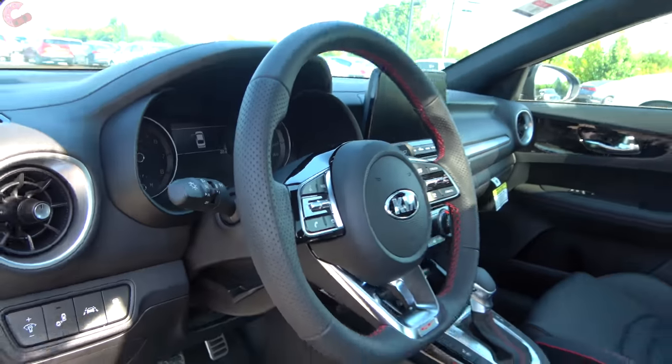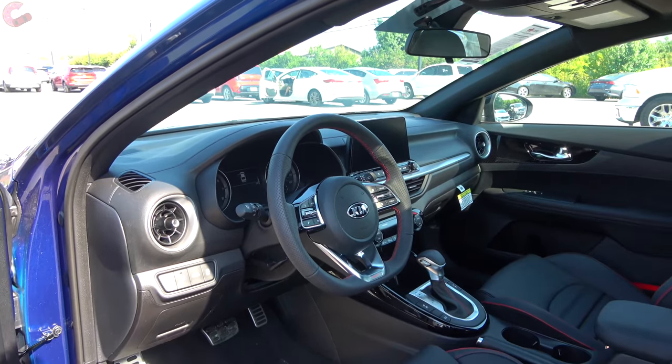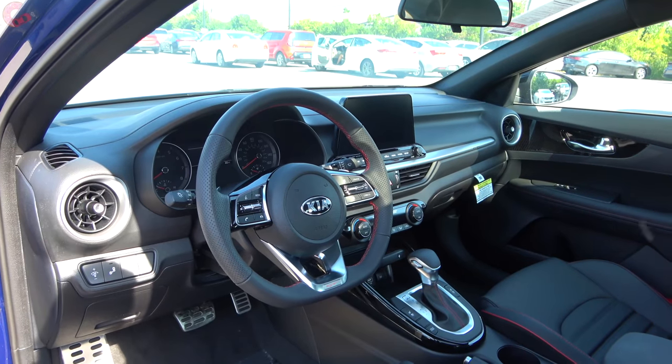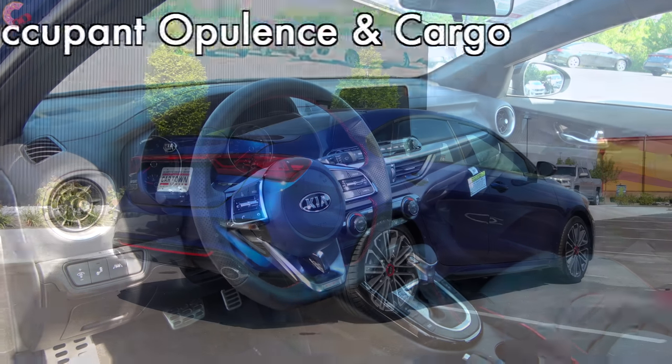All right, so that does it for the front part of the cabin. Now I'll go ahead and hand it off to my brother Mason to check out the back areas.